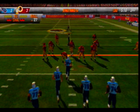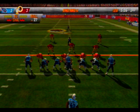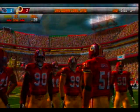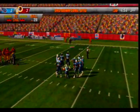Second down and four to go. Ball on the 27-yard line. Hold the look. The Redskins come out in a 4-3. Mark is there for the tackle at the 28-yard line. The defense held their positions and didn't let him get very far. 1 yard gain on that play.